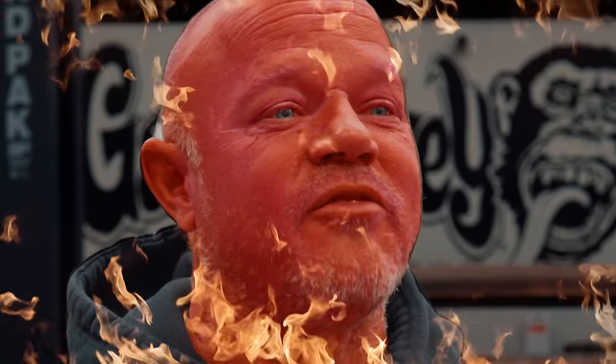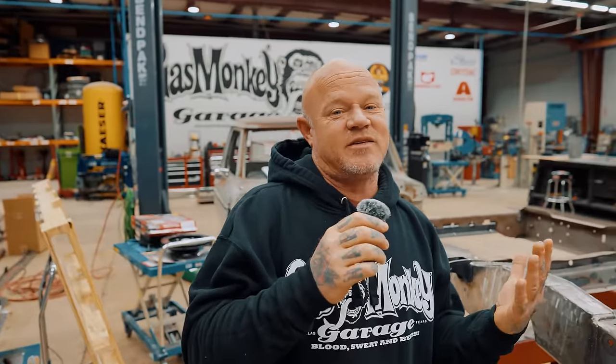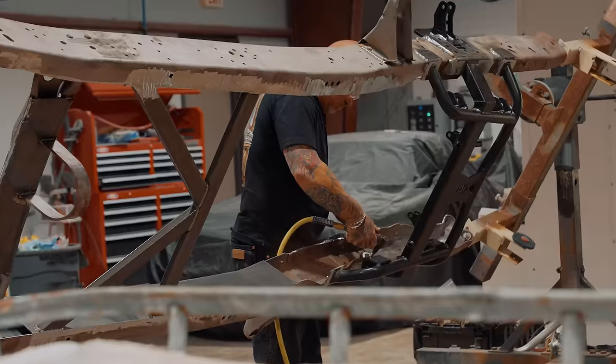If you leave anything on the frame, I swear to God, I'm gonna lose it. What I'm gonna do is when I get the chassis over to my side, I'm gonna sand it and paint it. I don't know what color yet, though, because Richard really hasn't said. He likes grays, then he likes black.